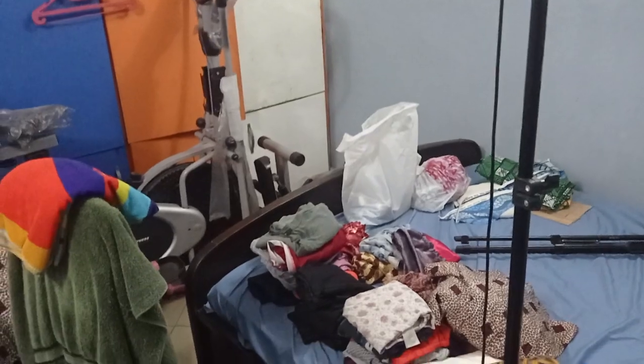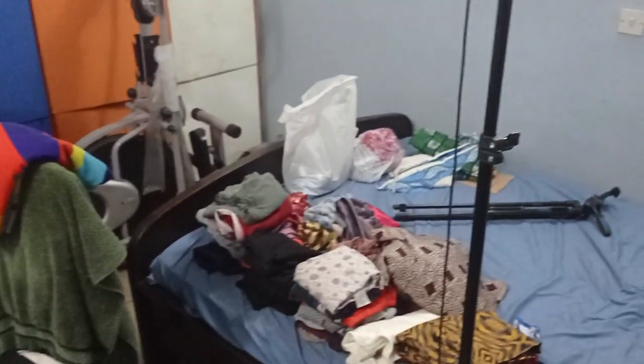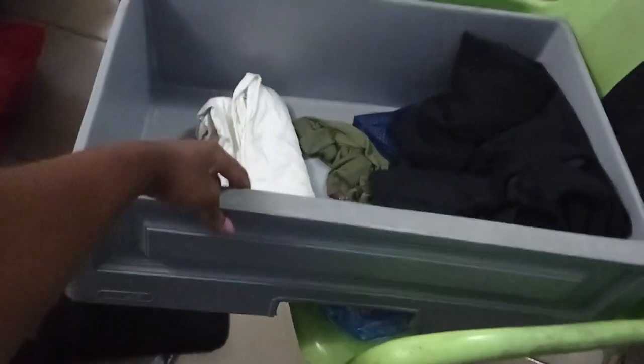I'm not vlogging. I just remembered that I was doing a week in the life. Tomorrow I'm going out with my friends, so I'm going to be vlogging. But today is for basically tidying up. So I have this old dresser here in the house, and I want to utilize it for my clothes so that my clothes are not just everywhere. So that's what I'm doing right now.